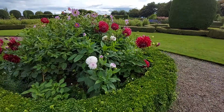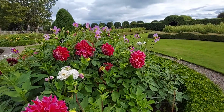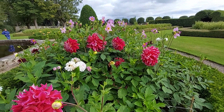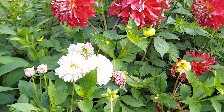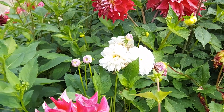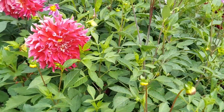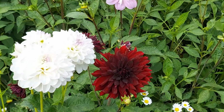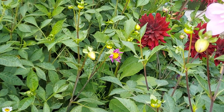Oh my gosh. Look at that. Oh, look at the bees. Oh, the bees are so happy. You could see, I don't know if you could see it. See the bees there? Beautiful.